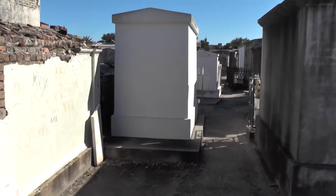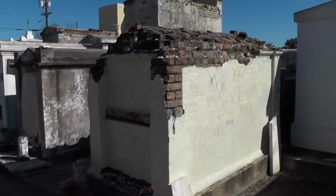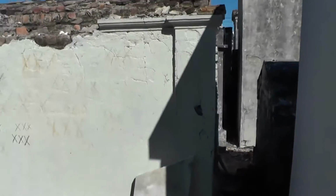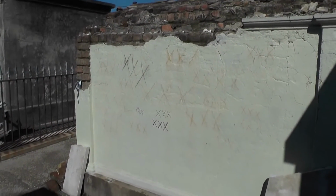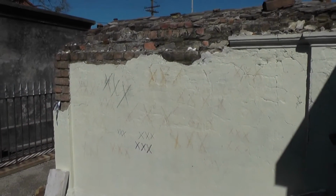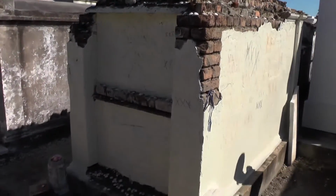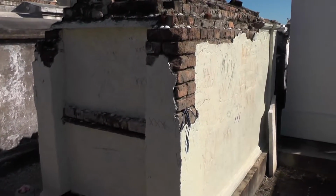Three X's. They're all drawn in sets of 3. Yeah, and this grave here, I don't know whose it is, but I read something online about this particular cemetery. We have to try and find her grave. The fancy voodoo lady, remember? Yeah, the original voodoo woman. The most famous voodoo woman is entombed here. And I guess voodoo people come here and put 3 X's at a time.